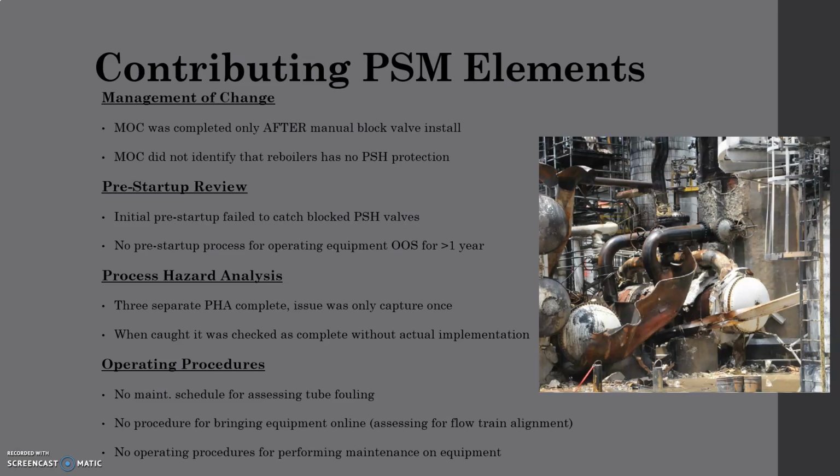There's also no procedure for bringing equipment online, kind of related to the pre-startup review. There's no dedicated procedure. A good procedure would have that pre-startup tied together with that pre-startup review to make sure that, well, hey, is it safe to bring this vessel online? Are there any questions we need to be raising before we bring this thing on and make it hot?